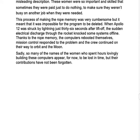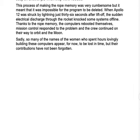The process of making the rope memory was very cumbersome, but it meant that it was impossible for the program to be deleted. When Apollo 12 was struck by lightning just 36 seconds after liftoff, the sudden electrical discharge through the rocket knocked some systems offline. Thanks to the rope memory, the computers rebooted themselves. Mission Control responded to the problem, and the crew continued on the way to orbit, and then the moon.